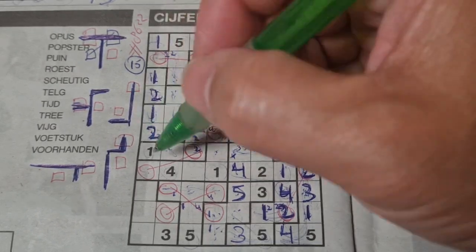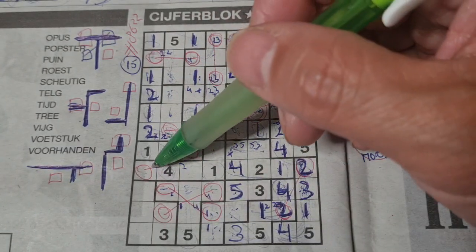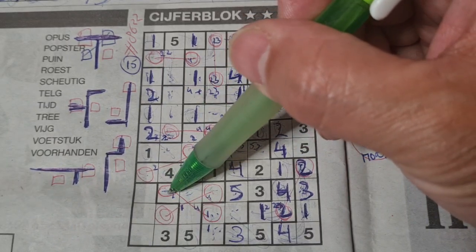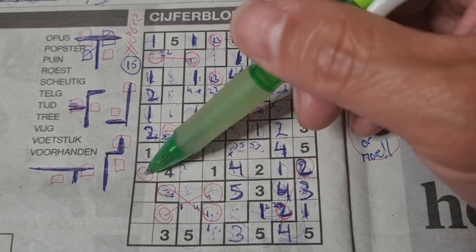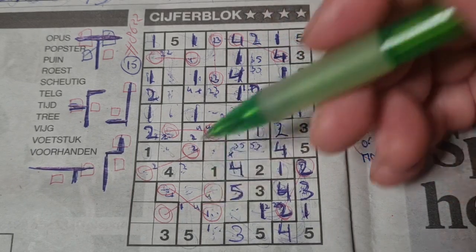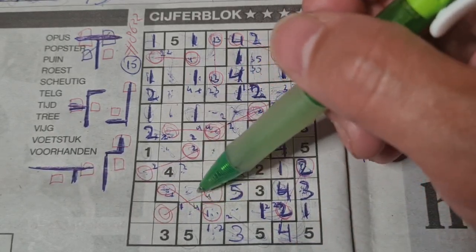Because we have a double 2 there, so the 2 could be here, could be there. That means that this box can also not be a 2. If we place a 2 here, I cannot fill any 2 in one of those two boxes. So here can be 2. That means that this box can be 2. 2 could be here, could be there. 2 should be in one of these 3 boxes.